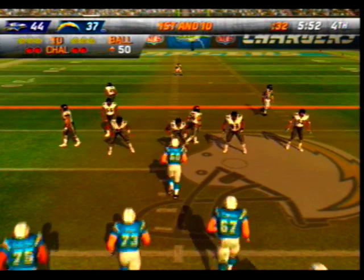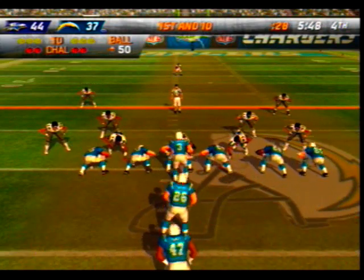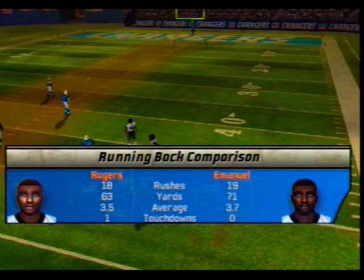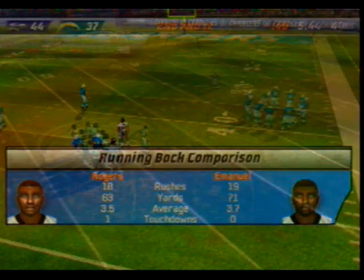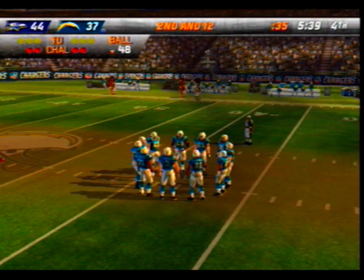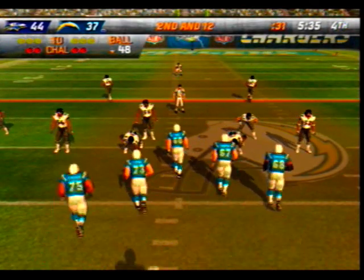First and 10. Ball on the 50-yard line. Out of the I formation. Pushes it out to the left. Williams comes up to make the play at the 48. Well, you know what they say, the quickest way to the end zone is straight ahead. Going to the outside isn't always the best way to pick up yardage. Running the ball right at the defense can be a very effective strategy. Ball on the 48-yard line.